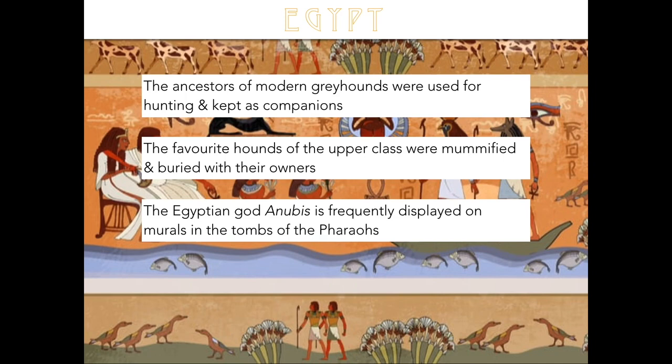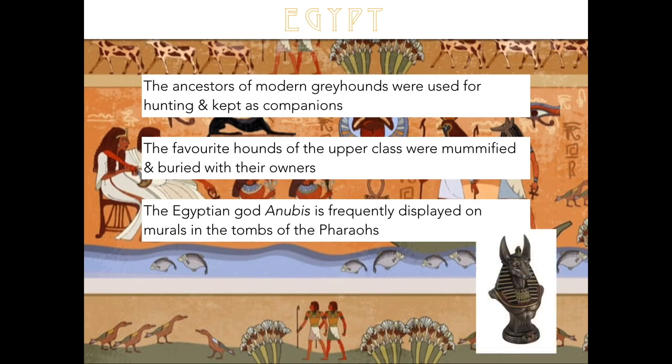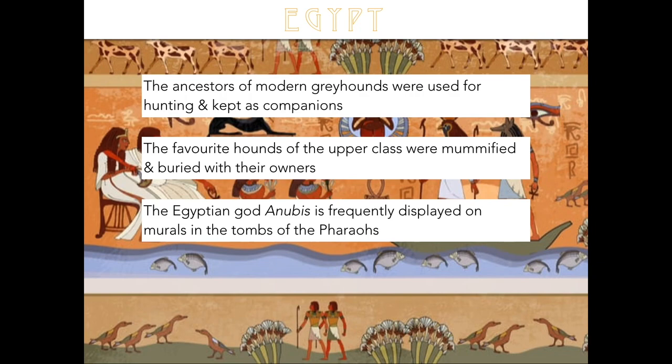Many Egyptians considered the birth of such a hound second in importance only to the birth of a son, which is phenomenal. The ancestors of modern greyhounds were used in hunting and kept as companions, and their favourite companions of the upper class were mummified and buried with their owners. The walls of the Egyptian tombs were often decorated with images of their hounds, and the Egyptian god Anubis, you may recognise him as the god with the human body and the dog head, is frequently displayed on murals in the tombs of the pharaohs.